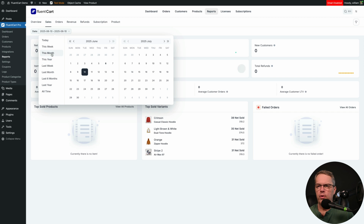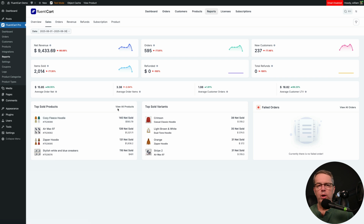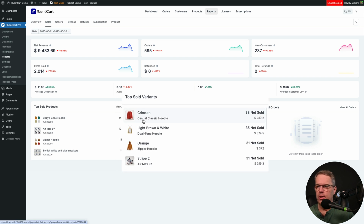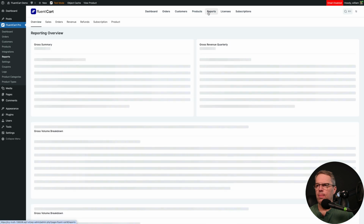So let's try this with this month. And we can see their orders, and you can see your top products. In other words, you can kind of see what's working for you and what isn't working for you. So you can do more of what works and less of what doesn't. You can find variants. So for this Crimson Casual Hoodie, well, let's click on that. And you'll see that there are variants over here. So there are different colors of the same thing. Let's go back to some of our reports.